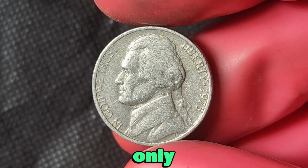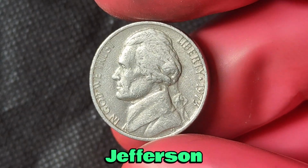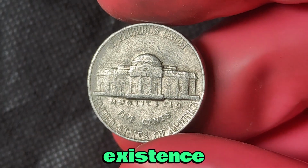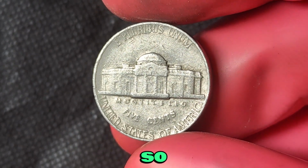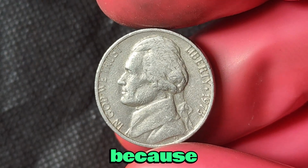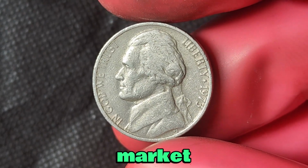According to experts, only a handful of these 1973 no-mint mark Monticello Jefferson nickels exist. Exact numbers are hard to pin down, but estimates say fewer than 100 could be in existence today. This makes it a rare find for anyone who stumbles upon one. So why is this particular nickel worth $1 million? Well, rare coins like this one don't just become valuable because of their scarcity. The value also depends on their condition and the current market demand.